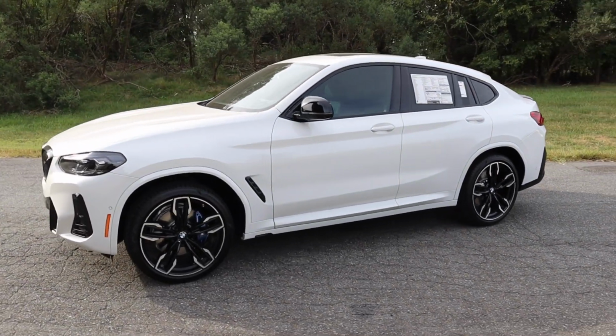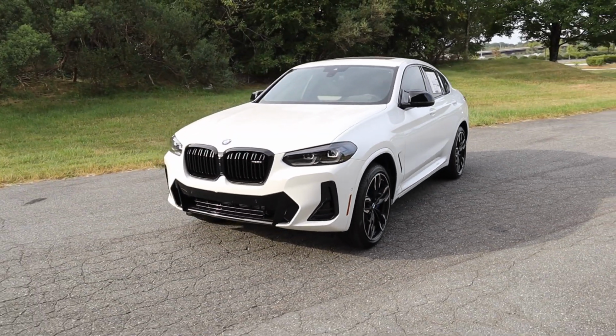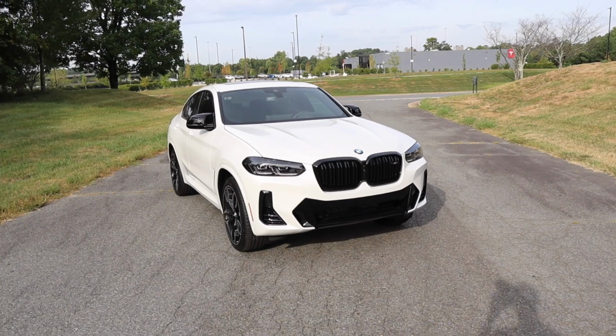Now, new for the 25-year model for the X4, it now features remote start as an option, and heated front seats are now standard. So those are basically the two biggest differences for this latest generation.